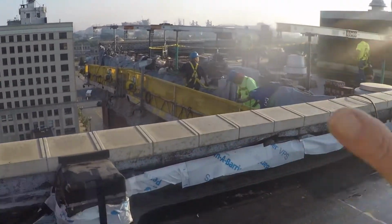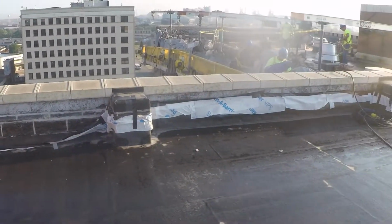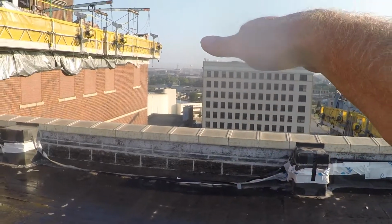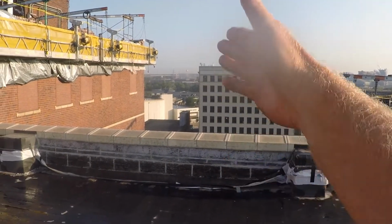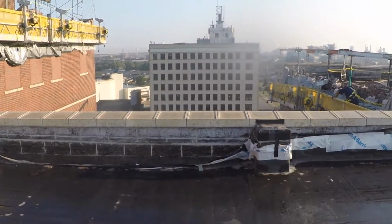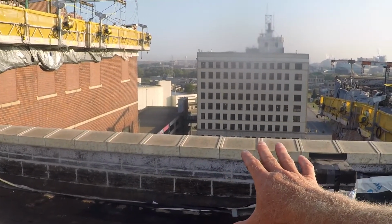Okay, now let's just take a look at our roof deck here, our site logistics. How high is that wall supposed to be? OSHA's looking for 42 inches in a perfect world, but they're allowing us 3 inches lower or 3 inches higher. That wall at most is 30 inches, meaning that if I come closer than 6 feet from that wall, I need to be tied off.